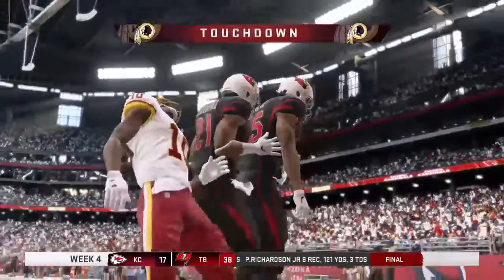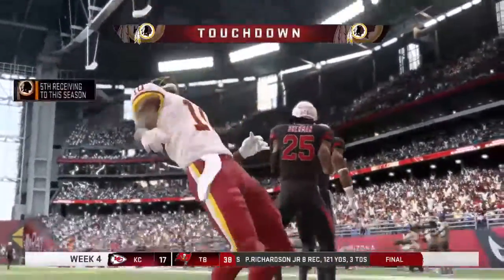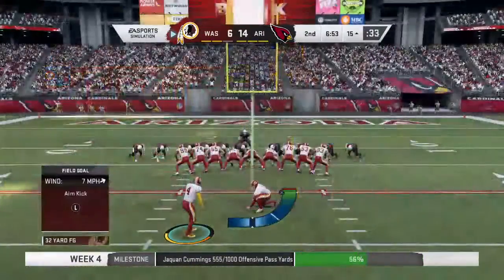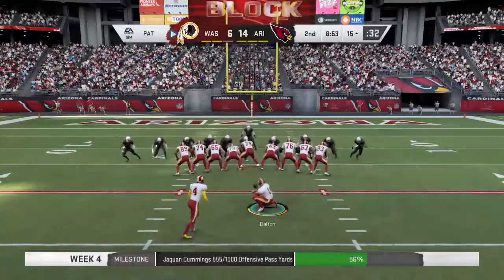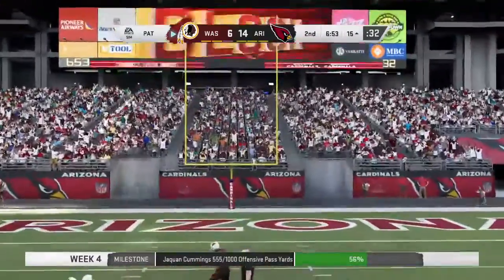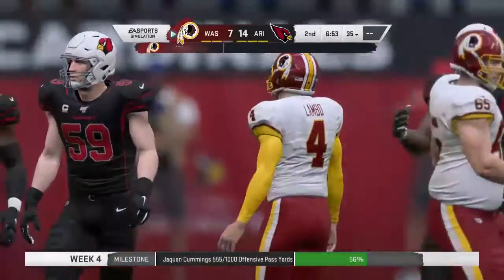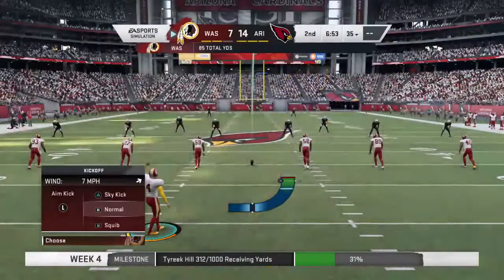Touchdown, Washington. Tyreek Hill, his 5th touchdown now on the year, as they are now on the board here in the first half. They were already down 2 scores early. They needed something to try to stem that tide, and that certainly qualifies. A big play to get them in the end zone.